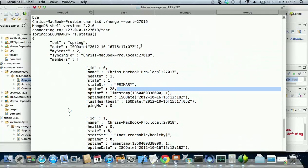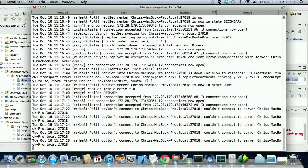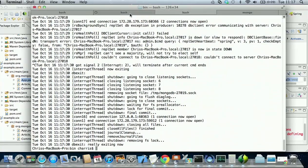There's actually quite an interesting talk that I do about how this election actually occurs, but I don't think I've got time to go into that today. So now I've got multiple nodes in play, and let's just kill them all for a second.